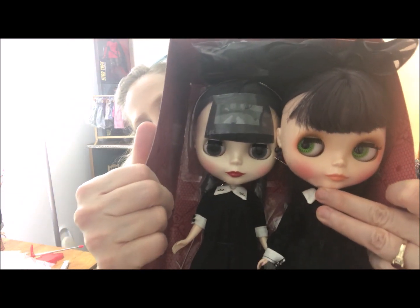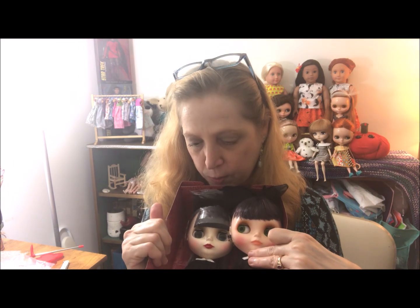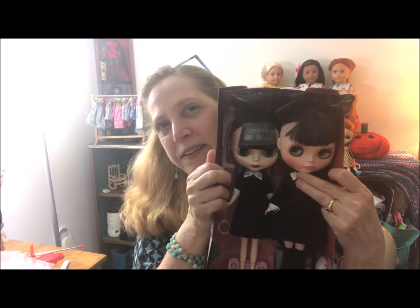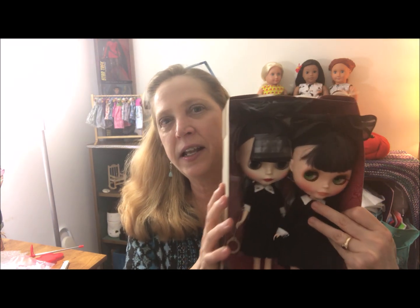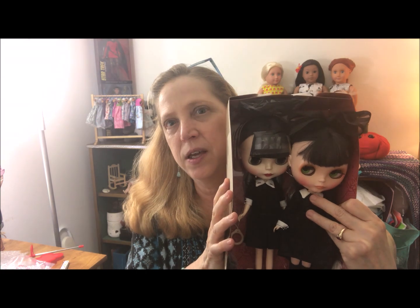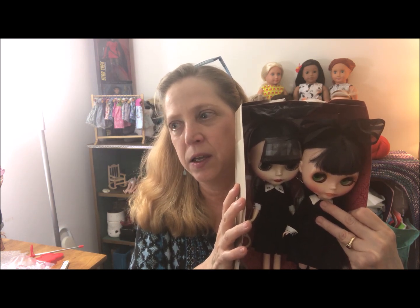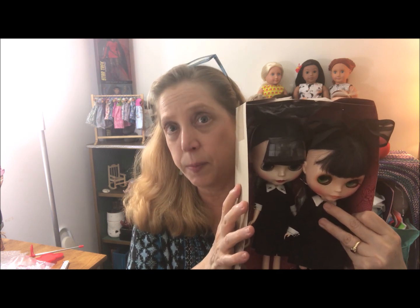So here she is, still in the box. I hope she's not going to be stained if I wait a while to take her out of that dress. I don't know. You guys tell me what I should do. If I take her out and have her for a while and then decide to sell her, I don't really think that's going to drastically affect the resale of her. I have seen people who have paid more than what I ended up paying for her when she first came out, already out of the box.